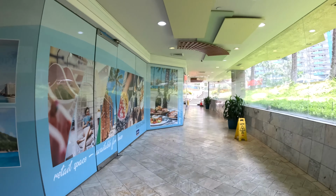This is called ABC Superette. You know, each ABC store has a number. And on the Google Maps, I think it shows sometimes. We're walking up Ala Moana Boulevard.